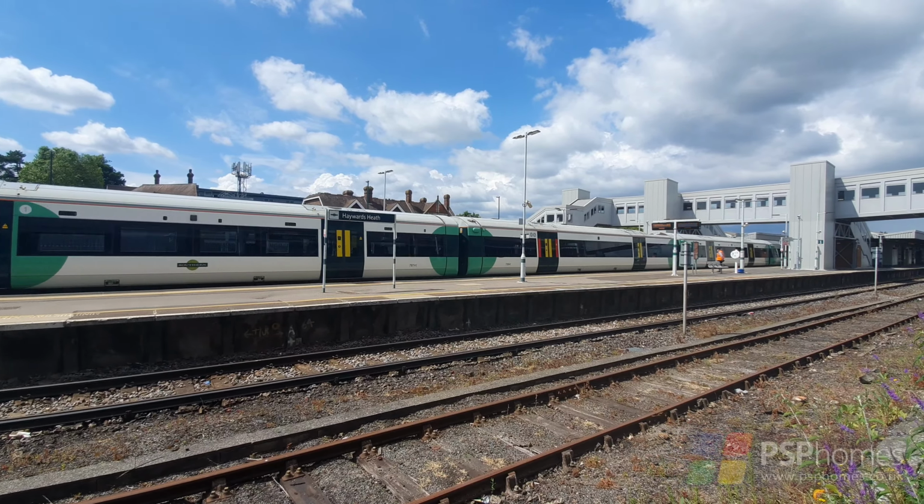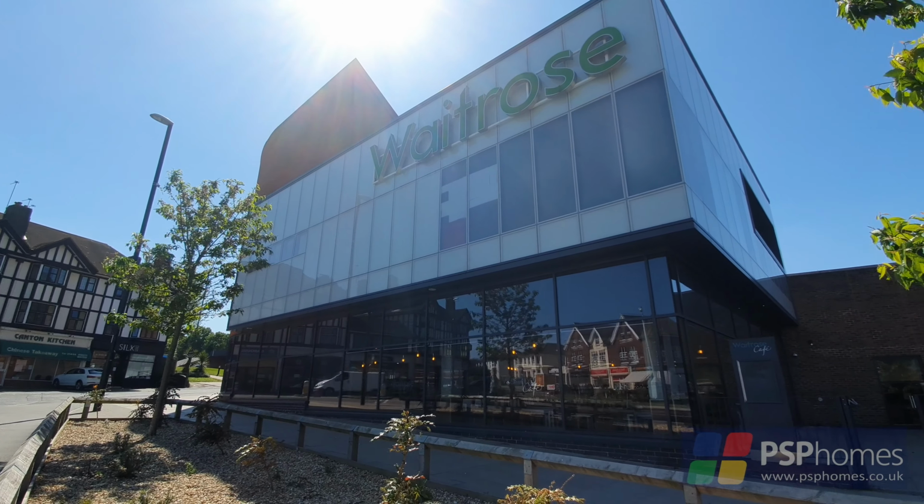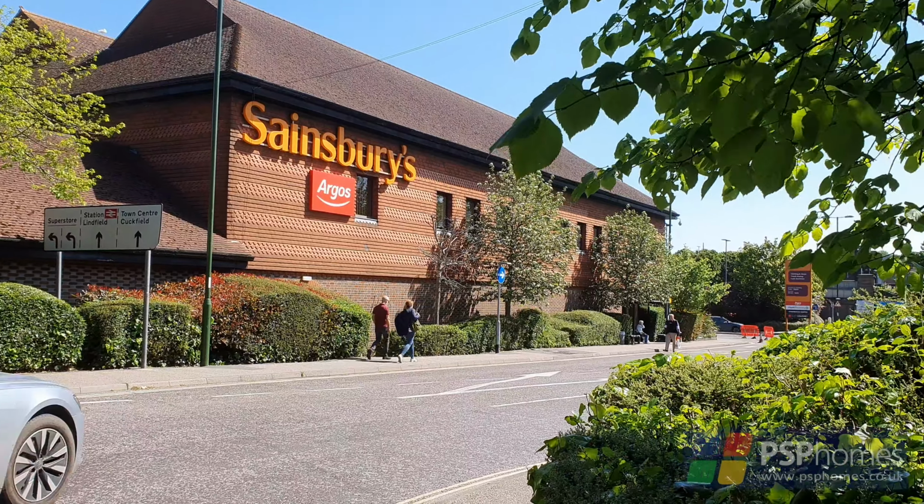The house is positioned in a prime spot for Haywards Heath Station with its regular commuter services to London, Brighton, and Gatwick. There are two superstores in the form of Waitrose and Sainsbury's, and the town enjoys some beautiful green open spaces.